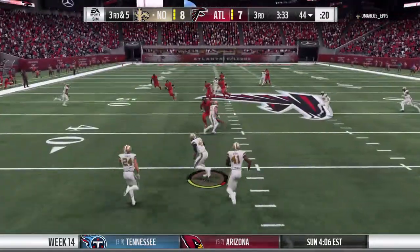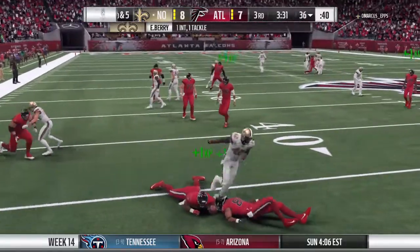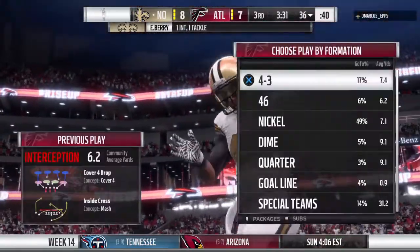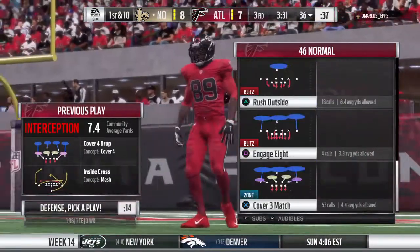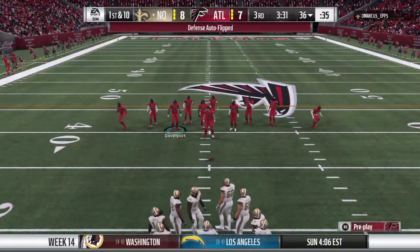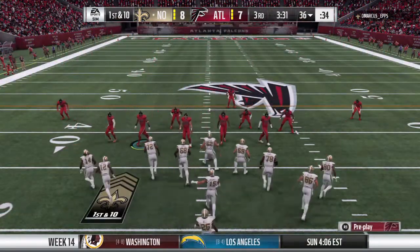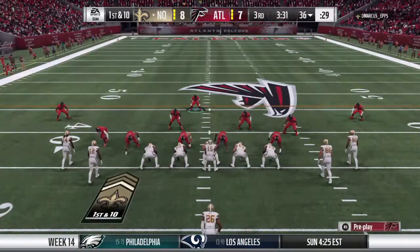Looking for Cooper, and it's intercepted. Picked off by the free safety, Eric Berry. And they take possession of the football and have it at the 36-yard line. So that's back-to-back drives where they've thrown an interception. Ordinarily, we look at the offense and say, what's going on with your scheme? Maybe we should look at the defense and just give them a whole lot of credit. They've got them frustrated right now.